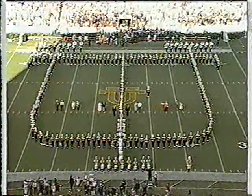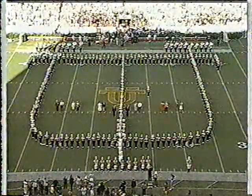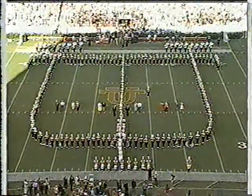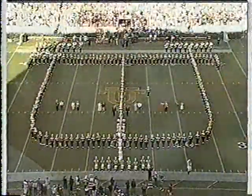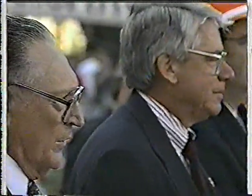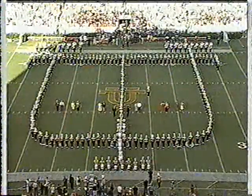Okay, now, ladies and gentlemen, the alma mater. All right, the playing of the alma mater here at homecoming.